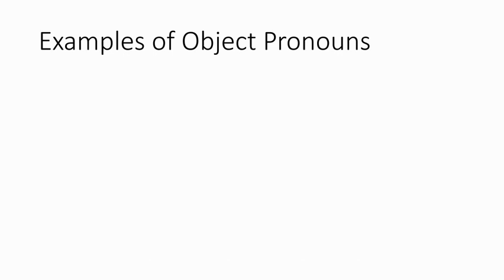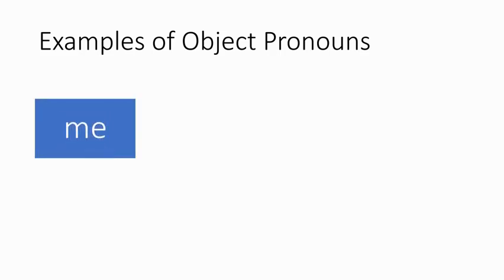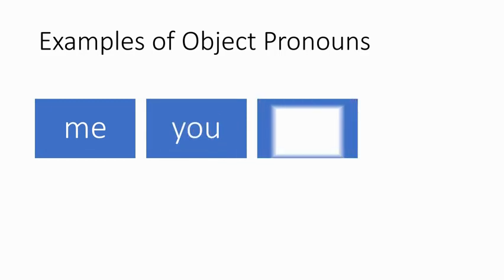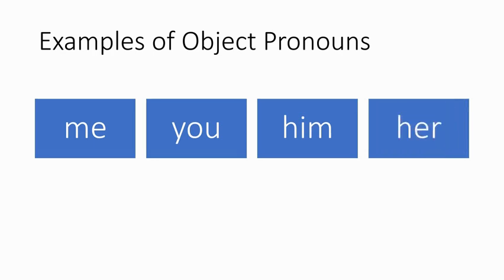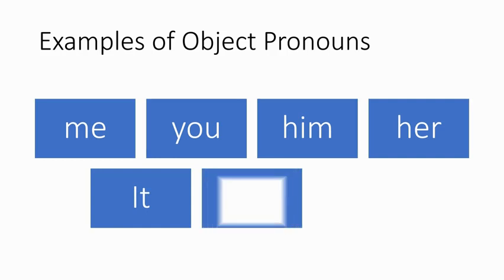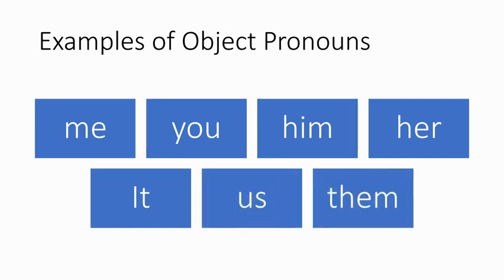Here are a few examples of object pronouns. Let's call them together. Me, you, him, her, it, us, and them.